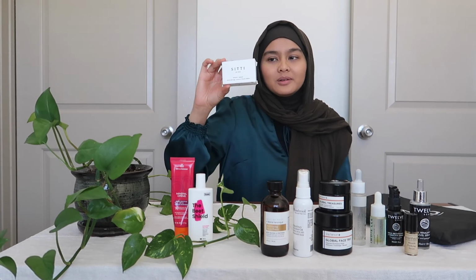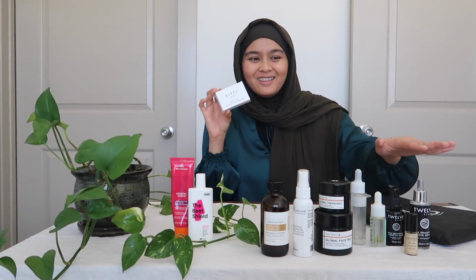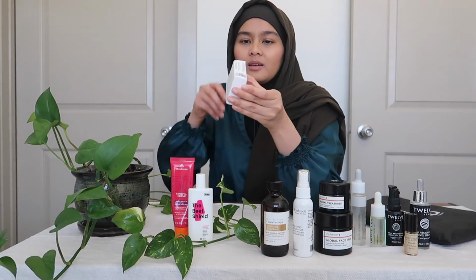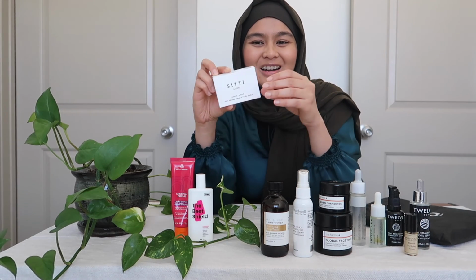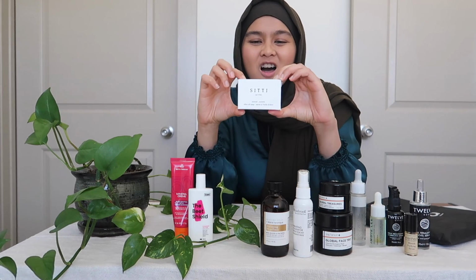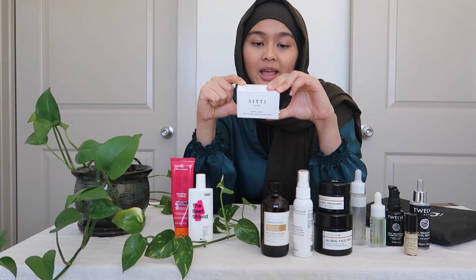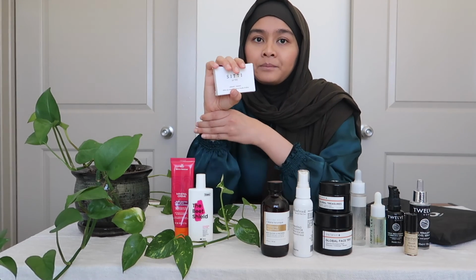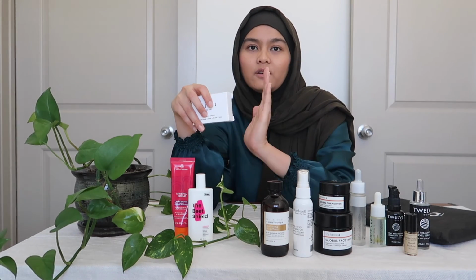Soap. It's so random because all of this has been about skincare. It's just a coincidence. I know there's something in here because I just put it as a storage box. Sitti means my grandma in Arabic, and I love how simple it is. It's just made out of olive oil, water, lye, and that's it. That's what actually attracts me to this product because I just don't want too much sensorial experience, like overloaded. So this is like a breath of fresh air.